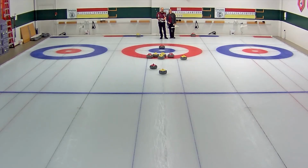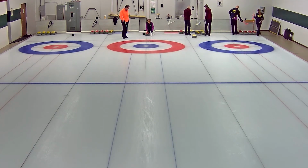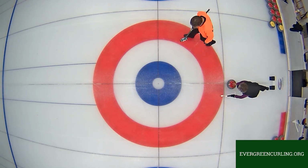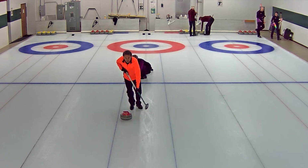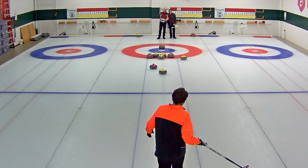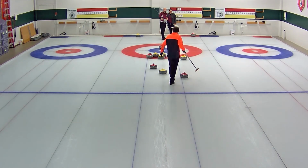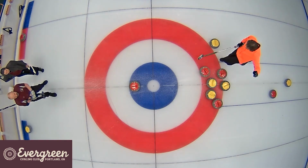So Dan is getting ready. This is the last shot of the seventh end. It'd be really great to go into the last end up one. Well, just a little bit of sweeping, or is he jumping on it hard? No, he thinks it's good. It's a little offside. A little double tap is okay. There it is. Well, that's just enough.